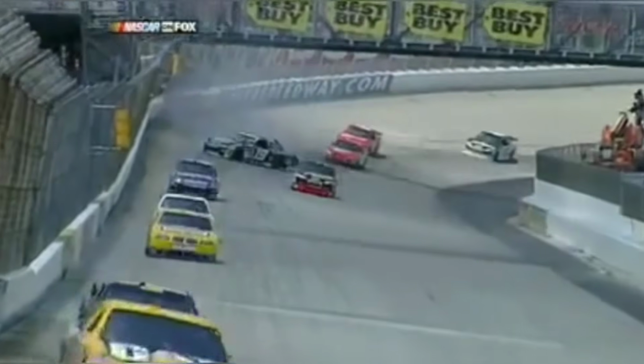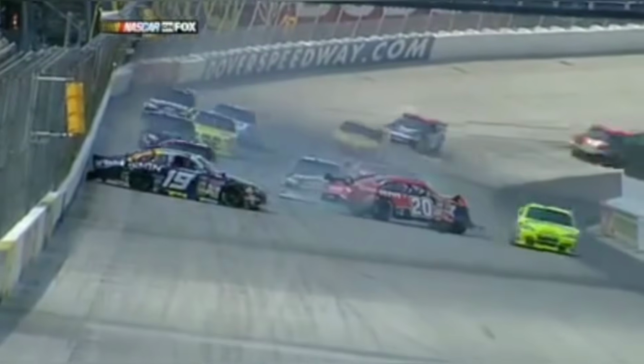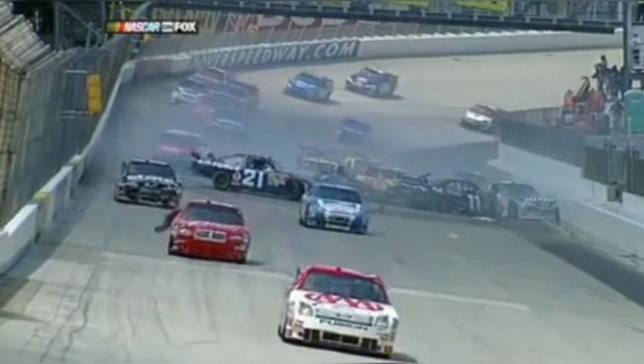See the 19 go up the hill. Here comes Tony, and he says, "Oh man, please go down. Please go down." Boy, look at Casey Kahne in that 9. He actually got some damage on the rear. The 15's the one that did a whale of a job. White flag, final lap.